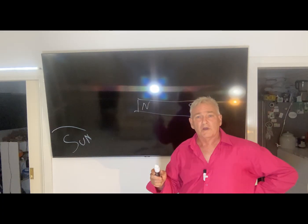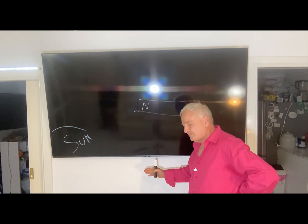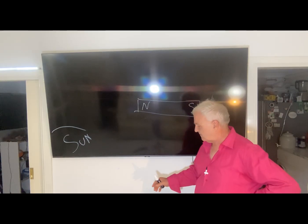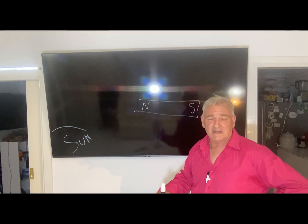I spoke earlier about how I'm going to show you a magnet behind a piece of paper here on the wall soon, and I'm going to sprinkle iron filings on it and show you the magnetic lines. But I've already shown you actual photographs of those magnetic lines.